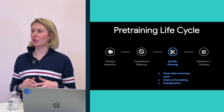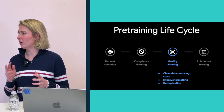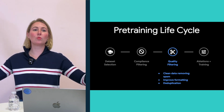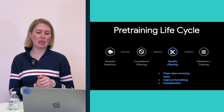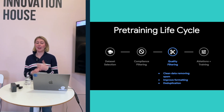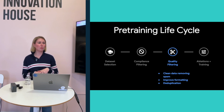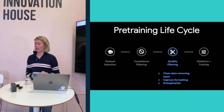This helps us make sure that we're not wasting training space looking at the same data over and over again, and that we can see as broad a set of text as we possibly can. So our goal in our quality filtering is to prioritize allocating tokens to unique and high quality content to improve both the breadth and the depth of the model's knowledge.